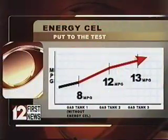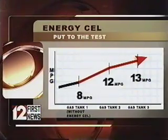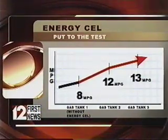Before the Energycel, he was getting about 8 miles a gallon. The first tank with the Energycel, he got 12 miles a gallon. The next tank, he was getting 13. I think it's marvelous. I think that's going to save a lot of people a lot of money in fuel.